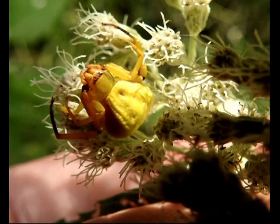Here's a, no, is this an impatient crab spider? Yes, it is. Very good. We'll see him again in a few minutes.